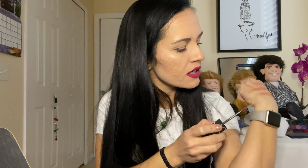We have by Nars, a Powermatte Lip Pigment in London Calling. I'm not sure what that shade is yet. This is pretty. Oh my goodness, this is a really pretty shade. If you watched my last video with the Fenty Beauty Boxy Premium one, I talked about the shade that I had gotten in there, Griselda, how I really liked that. And I have been looking for lipsticks in that shade. Well, it looks like I just found another one. This is London Calling.